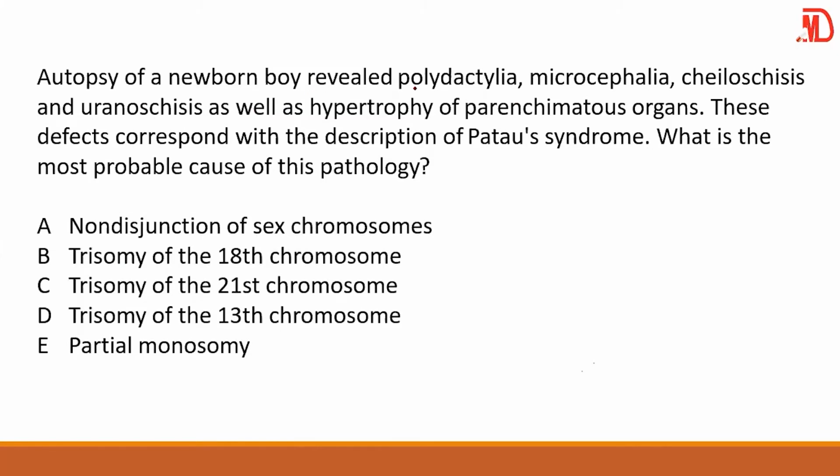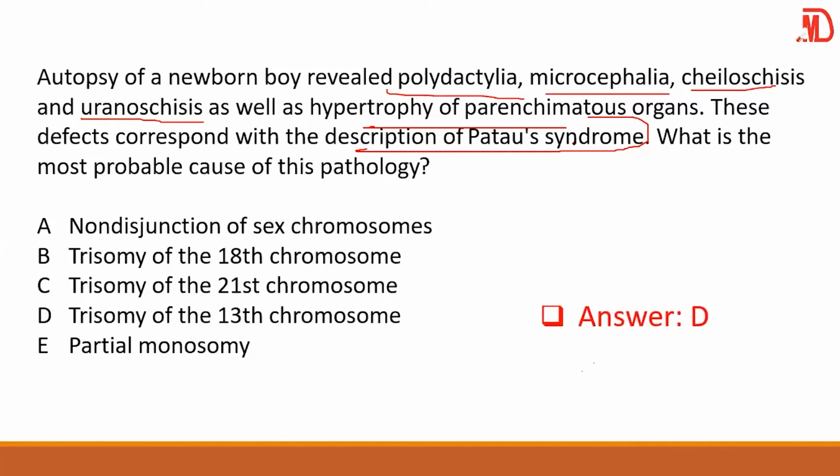Autopsy of a newborn reveals polydactyly, microcephaly, cheiloschisis, uranoschisis, as well as hypertrophy of parenchymatous organs. Look at this. This patient is having Patau syndrome. I've mentioned this and I'm mentioning it again. In Patau, we have trisomy 13. In Edwards, we have trisomy 18. In Down syndrome, we have trisomy 21. Please take note.